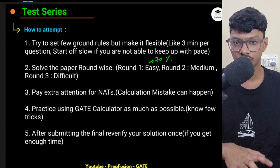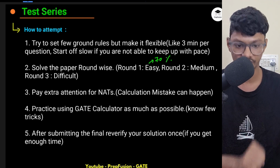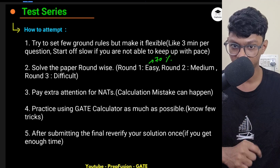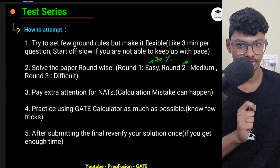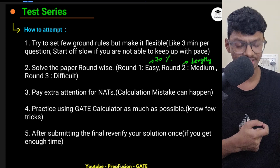So 70% of the questions are easy, and you will solve them in round 1. Easy questions you will solve in round 1, then mark for review. Then in round 2 you will solve the difficult questions, like the ones that are lengthy. You will be able to solve them, but they will consume more time.